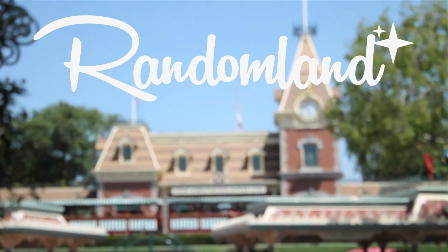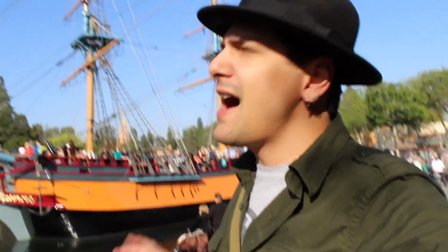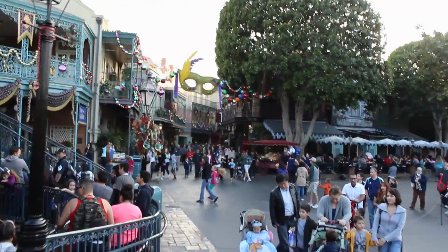Back at Disneyland. Here you leave today and enter the world of yesterday, tomorrow, and fantasy. The rivers of America. It's good to be back. And of course, across from the rivers of America, the one and only fantastic New Orleans Square.